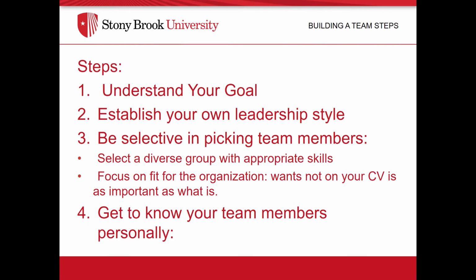The next step, number 4, is to get to know your team members personally. As part of leading a team, you're going to need to be able to pick up on subtleties of personality. So knowing your team members personally will help you to bridge these problems as they come along.